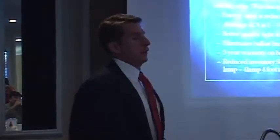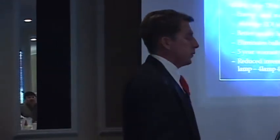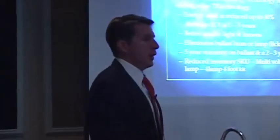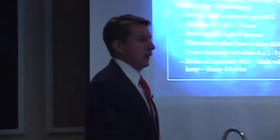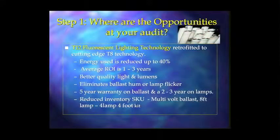When we walk a facility, we look for what are called energy conservation measures. The first thing we look for, which we call low-hanging fruit, is the old T12 lamps, which, like I said, 60% of the market still contains. They're 1.5 inches in diameter and contain the old magnetic ballast. By doing a simple retrofit where we put in an efficient ballast and a very efficient T8 lamp, we can usually save about a 40% reduction in energy. The average return on investment is 1 to 3 years.